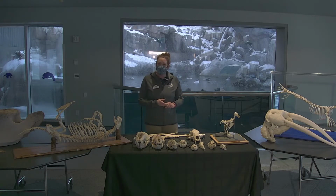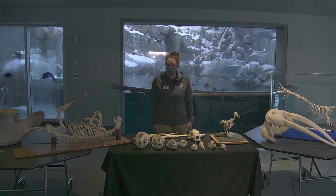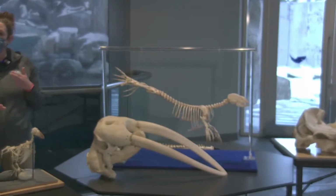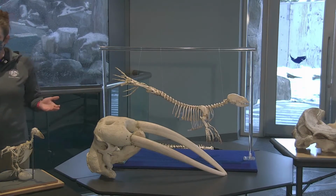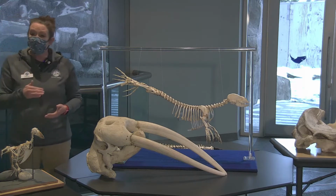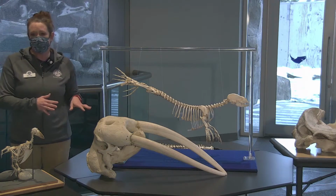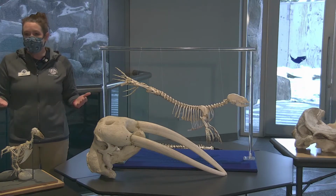So first, let's just talk a little bit about what animals we have here with me. So all of these things we have, first and foremost, for educational purposes. And the other reason would be that you may know that we're an aquarium. You may know that we have the rehab, but we're also a research facility. So these bones can be really useful in research as well. All right? And finally, look at them.